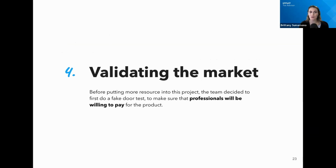And then once we moved from testing with users, we decided to test the market. This was really because our leadership, while interested in what we had shown them, wasn't yet convinced that we really had a there, which is a term we use at Intuit sometimes to mean, is there really something tangible behind this research? Can we actually make this into a real product? So we decided to validate the market.